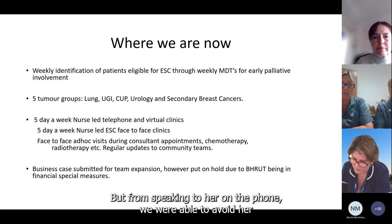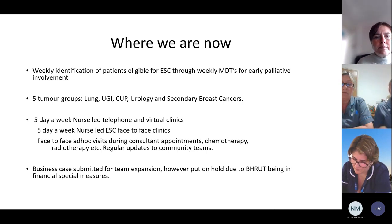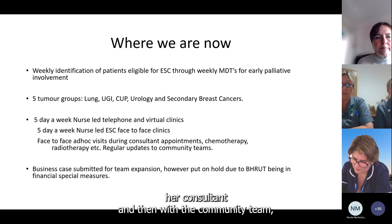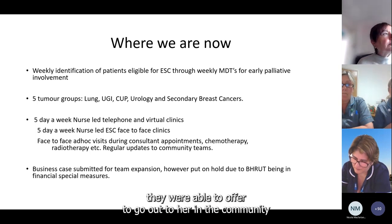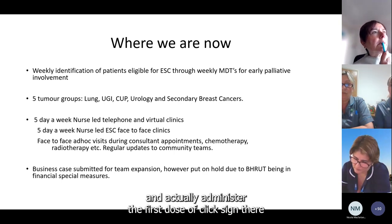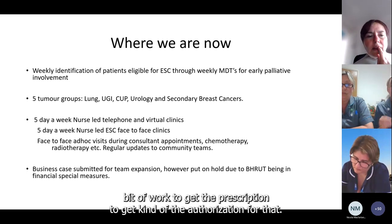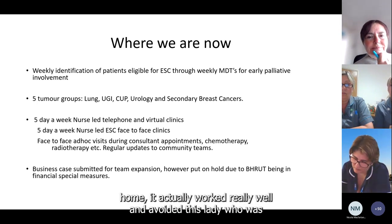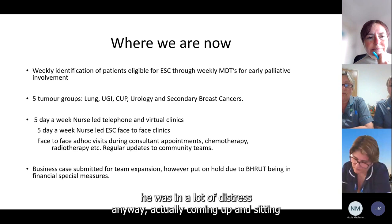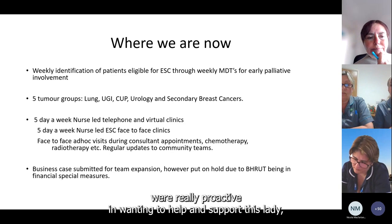But from speaking to her on the phone, we were able to avoid her coming up to A&E, because through conversations with her consultant and then with the community team, the district nurses in her area, they were able to offer to go out to her in the community and administer the first dose of Clexane there, rather than her coming up to the A&E department. It took a little bit of work to get the prescription and the authorisation for that. But through working jointly with the district nursing team, it worked really well and avoided this lady, who was in a lot of distress anyway, sitting what would have been hours in the A&E department, just because the community team were really proactive in wanting to help and support her.